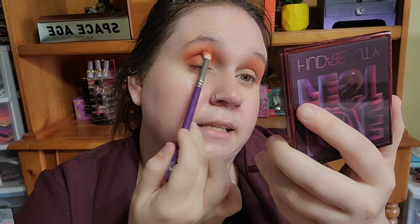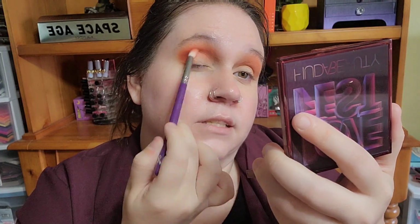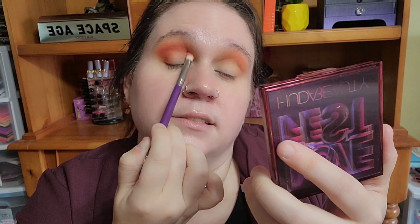And it blends really nice. They just blend effortlessly into each other. It doesn't look muddy. It doesn't look patchy. It feels effortless. I'm just sitting here making sure I put it where I want it, and then just blending out the edges.